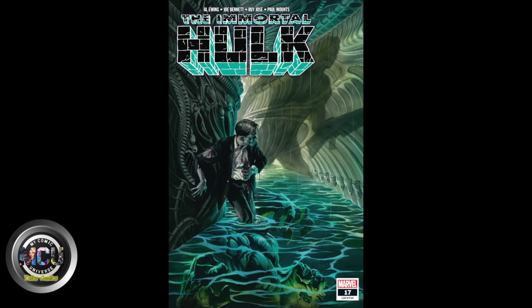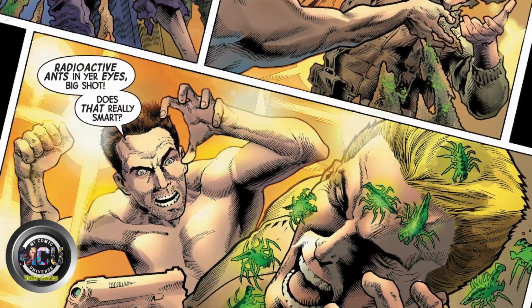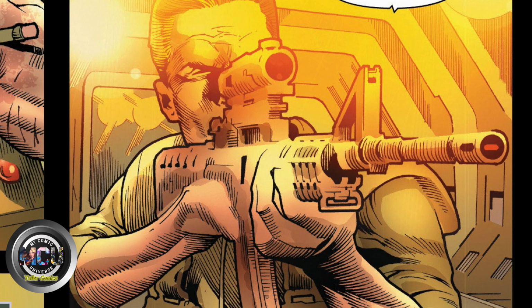We then start on issue 17. This issue starts off at Shadow Site B, where government agents General 14, Agent Burbank, and others are watching the fight happen at Shadow Site A, which was in the last issue. Now Bruce, or Joe, then attacks Reggie with radioactive ants that he finds near him, and he punches Reggie, which seems to be like punching a brick wall. Reggie's hand then turns into a gun, and we find out he's a cyborg made of super tough plastic.